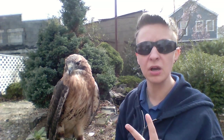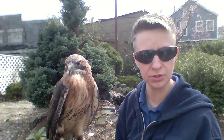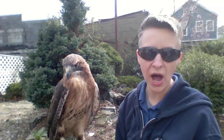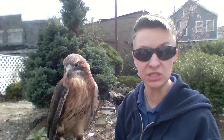There's two types of hawks. They're grouped together. You've got your buteos, which Zen is one of, and your accipiters. Now, your buteos are known for having wide, rounded wings and a wide, broad tail, but a little bit on the shorter side, whereas the accipiter is the other way around. Their wings are a little shorter, but they've got a longer, narrower tail.